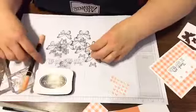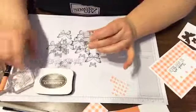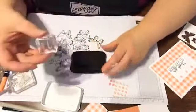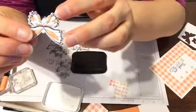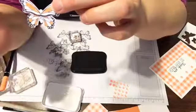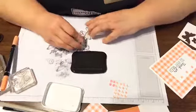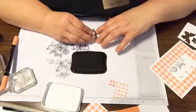And there's one more thing I forgot. Okay, so with this butterfly, or both the butterflies, you get 2 sizes of bodies. And can you see, I know it's upside down, but there's the space for the body right there. So I'm just going to ink this up, and I can go right on it.